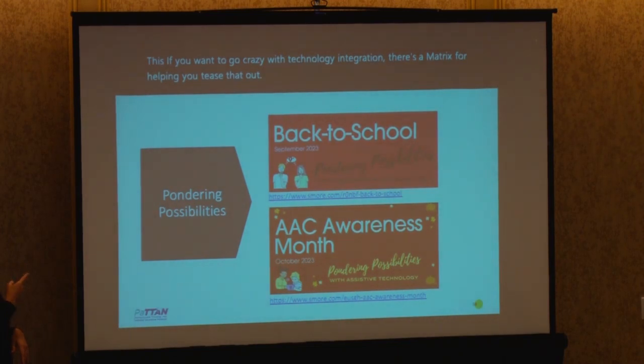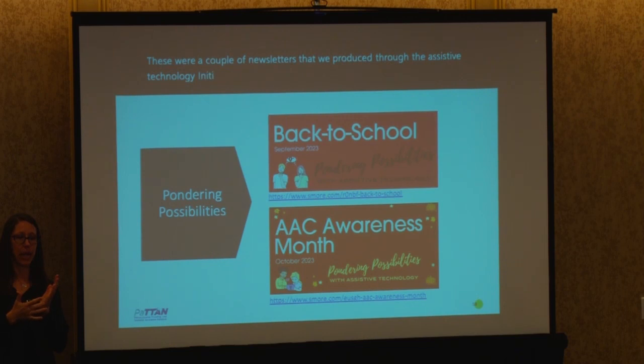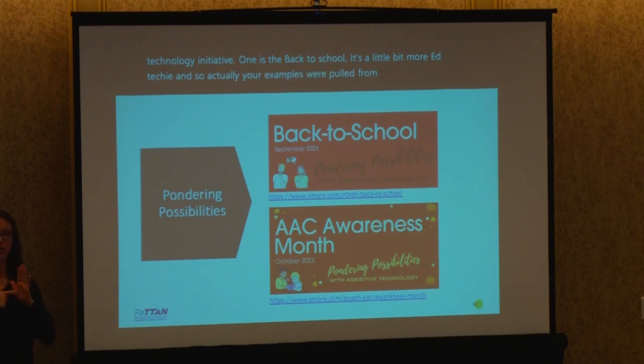These were a couple of newsletters that we produced through the Assistive Technology initiative. One is the back to school edition. It's a little bit more ed techy, and actually your examples were pulled from it. And then for students who have more complex needs, the AAC awareness newsletter, I did provide examples of ways that you can use strategies within Tier 1 classrooms that allow AAC users to be engaged and still participating with peers who do not need that level of support.